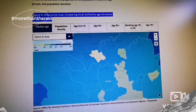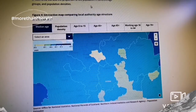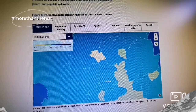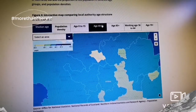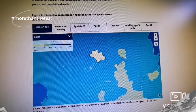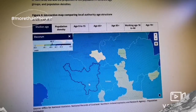So, I'm on the Office of National Statistics website, the ONS, a government website which collates statistics, and these are figures from mid-2019. So a little bit out of date, 2 years out of date, but currently the best source of these things. As you can see, it's an interactive map. It does change as I move.